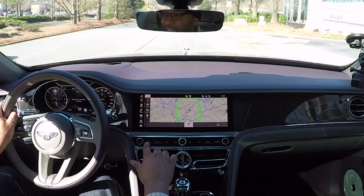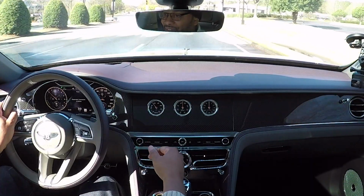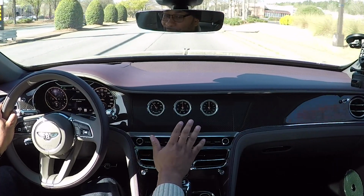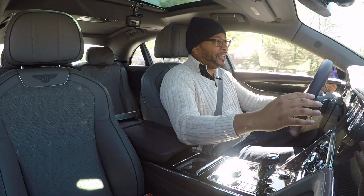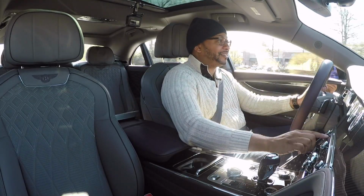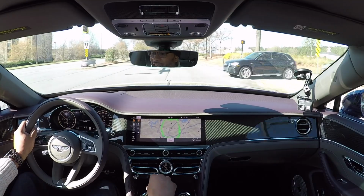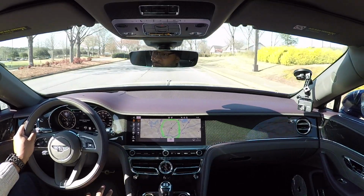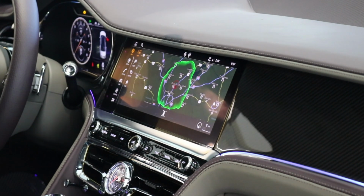Of course, you get that rotating display we've all come to know and love in Bentley models, which gives you a temperature gauge, a compass, and a chronometer, all done in the appropriate bright work with the crystal cut etched into the metal as well to carry on with the theme. And then the carbon fiber trim goes nicely as well. I'll hit the screen button right here and we'll flip back to the navigation system. Just that simple. I really love this 12.3 inch rotating display, especially with all the tech it has.